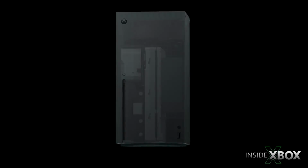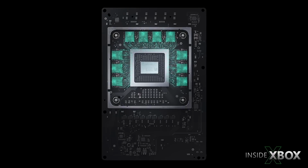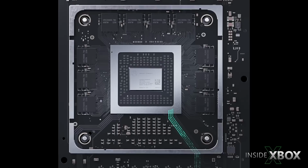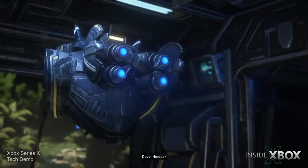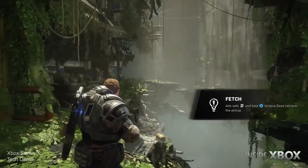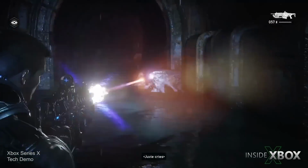Xbox Series X is our fastest, most powerful console ever, powered by our custom designed processor built in partnership with AMD, leveraging the latest RDNA 2 and Zen 2 architectures. We really designed the system to deliver consistent, sustained performance never seen before in a game console, with the optimal balance of power and speed. Ultimately it's about enabling transformative gaming experiences you've never seen before in the living room.